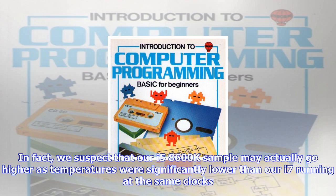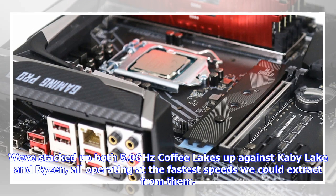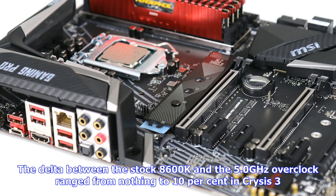We've stacked up both 5.0 GHz Coffee Lakes against Kaby Lake and Ryzen, all operating at the fastest speeds we could extract from them. The delta between the stock 8600K and the 5.0 GHz overclock ranged from nothing to 10% in Crysis 3. It's clear that even with an overclocked Titan X Pascal running at 1080p resolution, CPU technology is so powerful that we can even hit GPU limits here, and by extension, we do wonder how much more the Coffee Lake i7 may have in the tank.